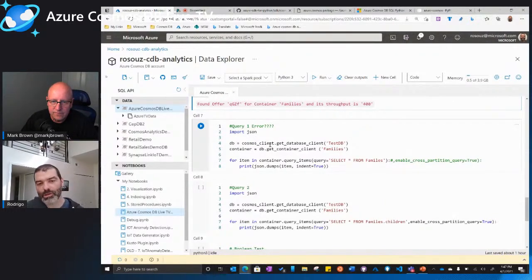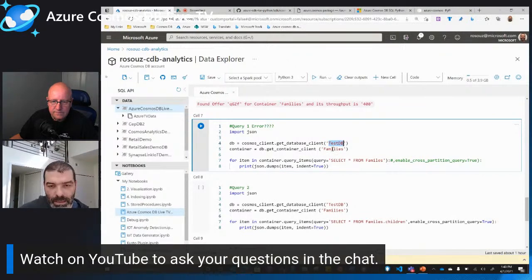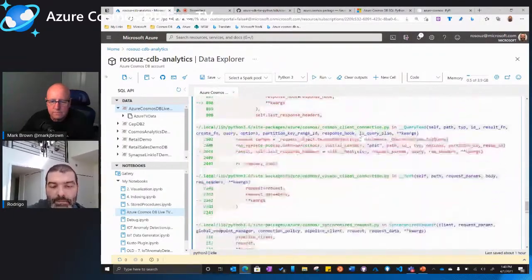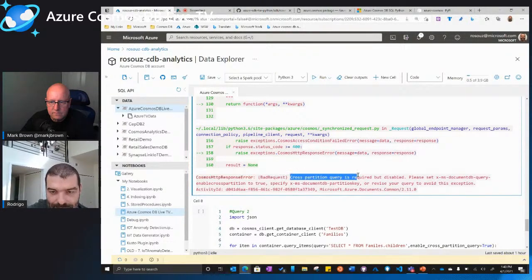So I'm gonna show you now. We run our first query, and I'm using another database in another container. It's pre-populated with some data. So I'm gonna create another database proxy, another container proxy, and I'm gonna run this query, and we'll get an error. Which error is this? I'm just selecting everything from the families container. The problem is I'm not specifying the partition key, neither the flag to enable cross-partition queries. So I'm getting exactly this error back from the SDK. Cross-partition query is required but disabled.